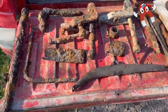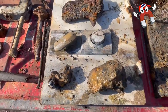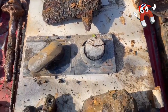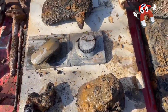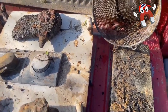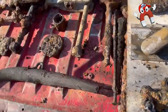Okay, everybody, we're gonna do a quick wrap up of the stuff we got today. And one of my favorite things is this axe head. And of course, the safe door. I'm gonna come back with my boat and hopefully try to get the other half. Part of the metal bucket there. Just a big piece of metal.